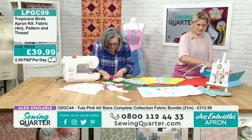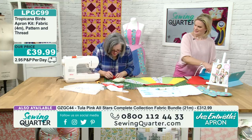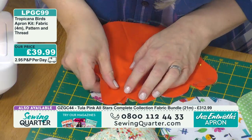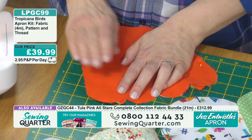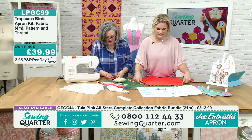Well, it's like anything. If you're going to spend that money on fabric, some fabric you buy because you're just going to play with it. Some is for when you have fabric you don't mind throwing away, as it were, if you're doing dressmaking, that sort of thing.